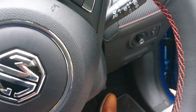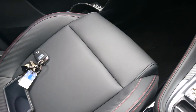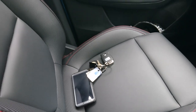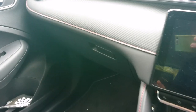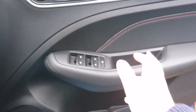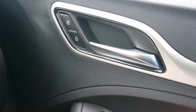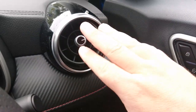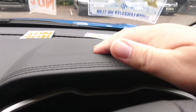Red stitching on here, which is lovely. I really like the red stitching, like a pre-facelift MG3. We used to have a 2014 MG3, and Stephen and Bev have just recently traded their 2016 MG3 in for this, and so the nice familiar things you see are really good. The stitching along the dashboard there, and the stitching along the door just here as well. Same window switches as before, same door locking buttons, and these nice Audi style vents. Those are really good. Soft touch material on top of here as well.